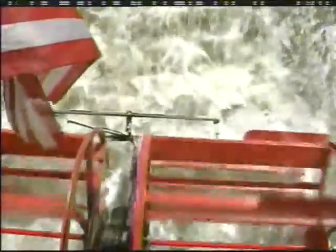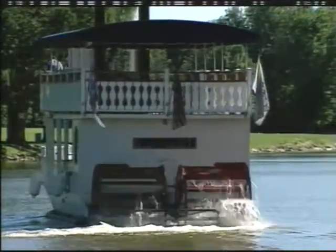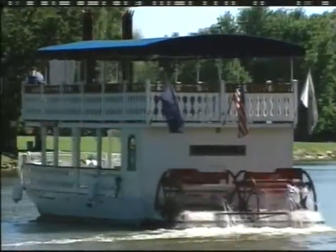This particular paddle boat is powered by twin diesel engines. They're about 30 horsepower each, and there's one for each paddle wheel, as we have two paddle wheels on this riverboat. It's basically driven with hydraulic oil pressure. The engines power a hydraulic motor, which in turn turns the paddle wheels, and the paddle wheels are actually what makes this boat go down the river.